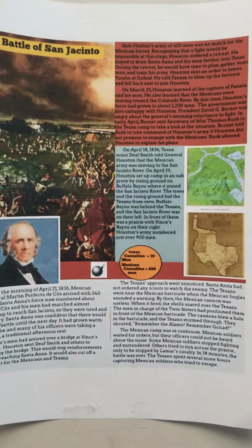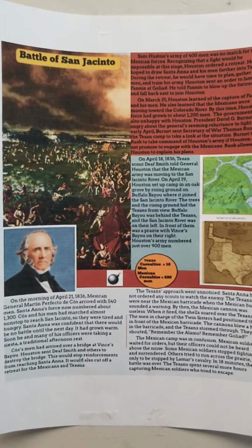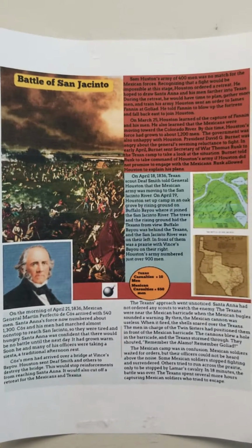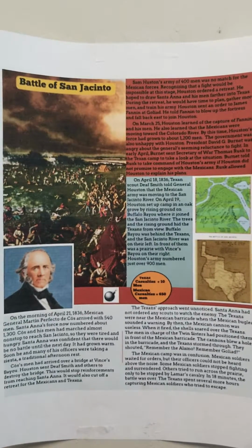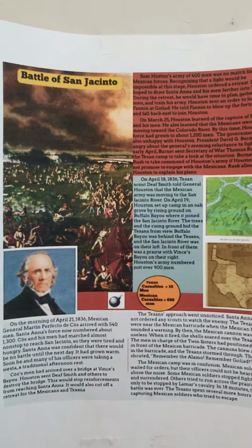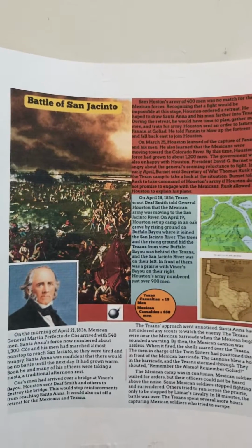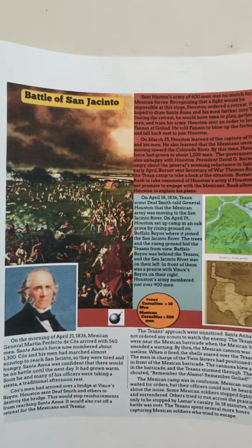In the Battle of San Jacinto, in April 1836, Texan scout Deaf Smith told General Houston that the Mexican army was moving to the San Jacinto River. On April 19th, Houston set up camp in an oak grove by rising ground on Buffalo Bayou, where it joined the San Jacinto River. The trees and the rising ground hid the Texans. Buffalo Bayou was behind the Texans, and the San Jacinto River was on their left. In front of them was a prairie with Vince's Bayou on the right.